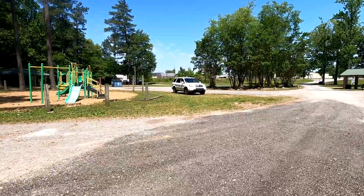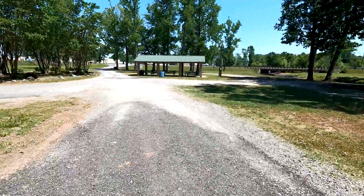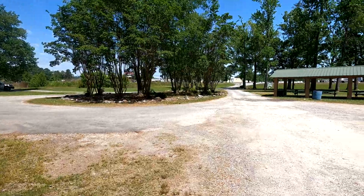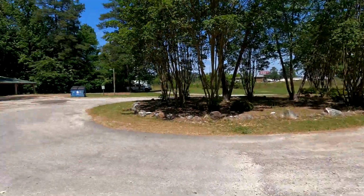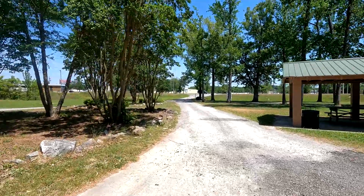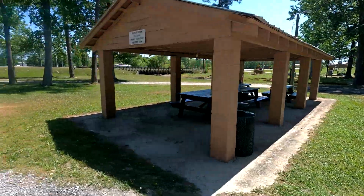When I did cross country back in middle school, we used to run up here to Attalla City Park. I remember having a few picnics up here with my family, like one or two of them. I know in the winter time when it rains a lot, this area floods really bad. I guess because that creek floods.